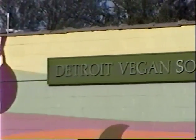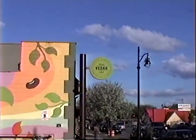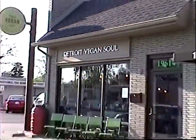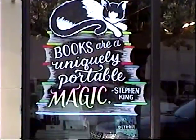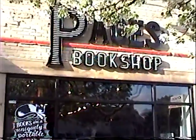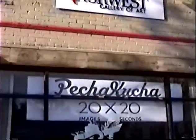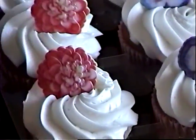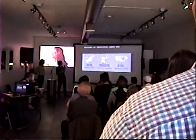Detroit Vegan Soul. So checking out like a restaurant. I didn't know this. This is a nice mural certainly on the side. And I'm guessing vegetarian. Just a hunch, but probably anybody could find something good to eat. So we'll check out some of the businesses along here. This was Pechakucha. This is another event in Detroit that's top-notch. It's international, but they have a branch in Detroit. And here, we'll check out a presentation.